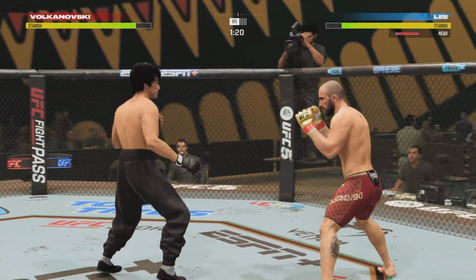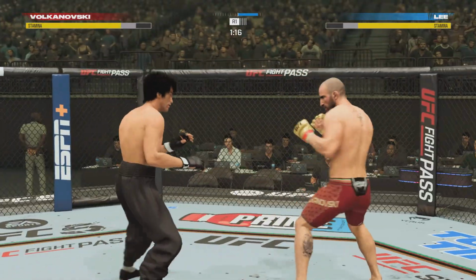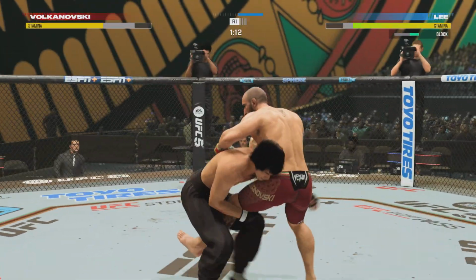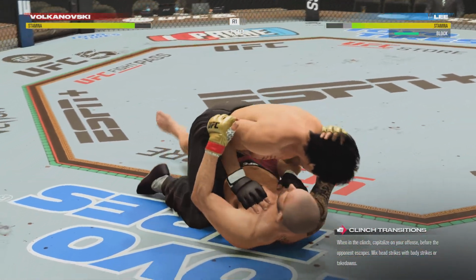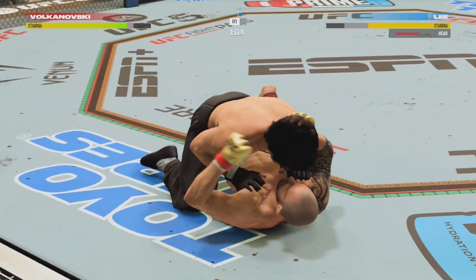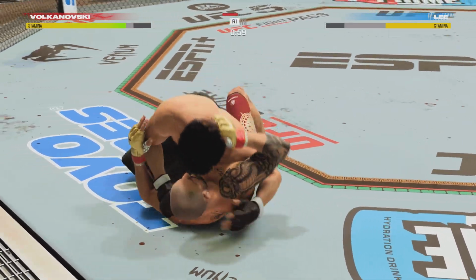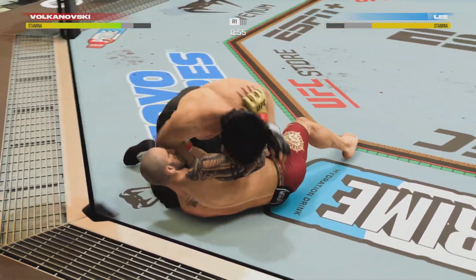Just out of range with the big right hand. Oh, nice leg kick attack there from Alexander Volkanovski. You know it's a kickboxing fighter if they're employing that weapon. And honestly, he has done that over and over again. The leg kicks were what got the belt from Max Holloway. He used that to slow Max down, get him out of his conventional stance, make him fight the stance that he's not used to. And Volkanovski was able to walk away with the belt on that night.